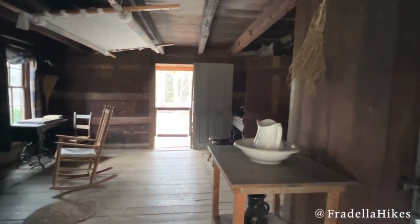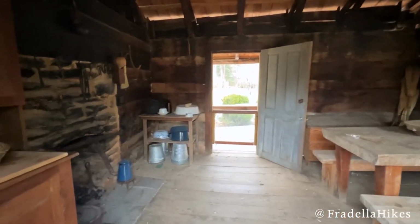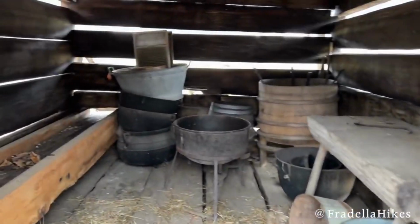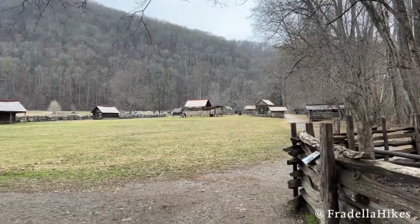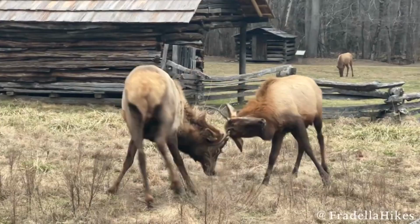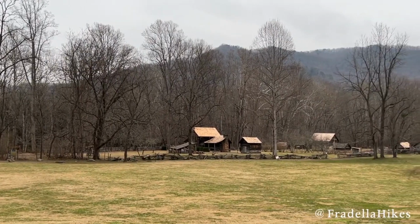Visitors can check out multiple points of interest, including a farmhouse, barn, apple house, spring house, and even a working blacksmith shop. This is a great place to see how people lived their day-to-day lives 100 years ago, and is a very fun experience overall.